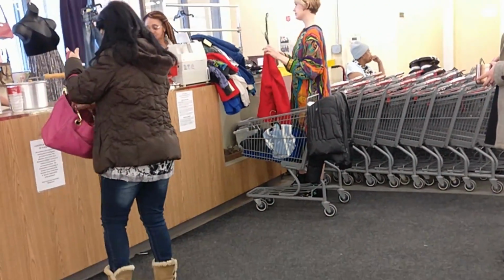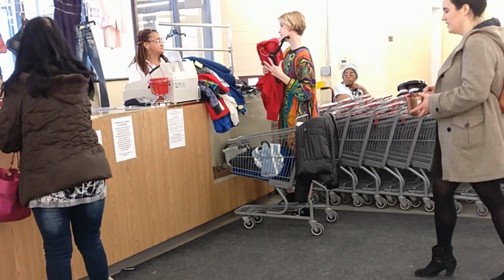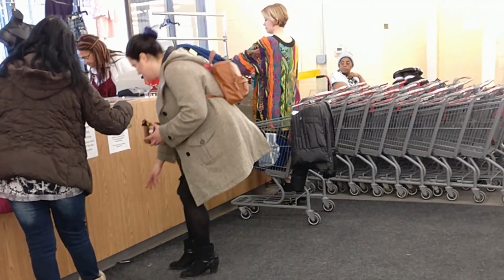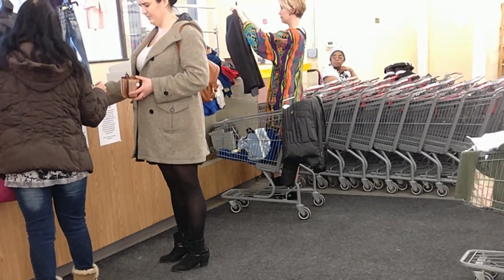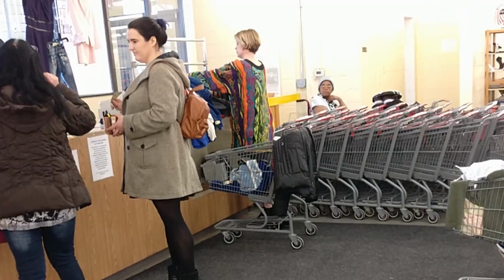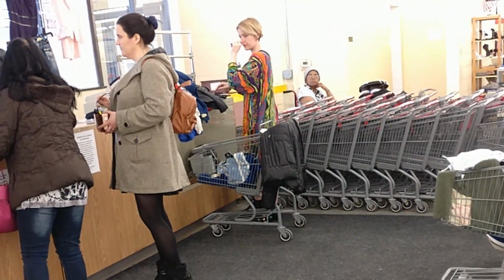There's Catalina at the Salvation Army buying a bunch of clothing. The woman there probably is not happy having to deal with all that clothing. I actually gave her a moving box to put it all in. They don't give bags at Salvation Army anymore. Kind of random. You have to bring your own.